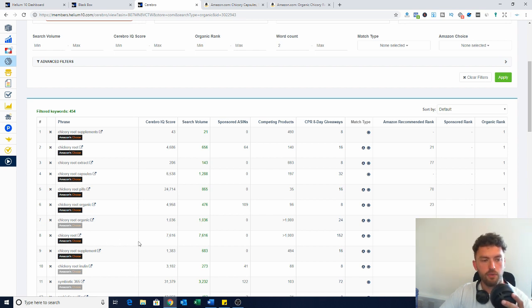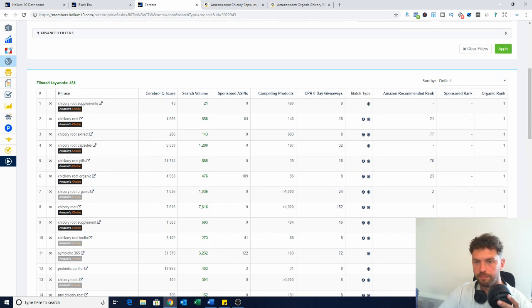So chicory root, it's got 7,000 searches a month, and they are position one. If you look over to the right hand side, you'll see organic rank. This is where they rank. So all of these keywords here, they're position one. So yeah, you can add up the search volume here.